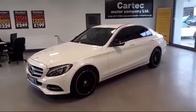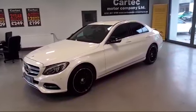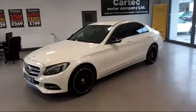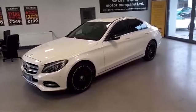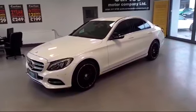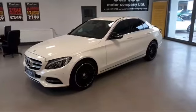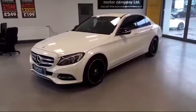In stock today, we have a 2014 64 plate Mercedes-Benz C-Class 2.1 C220 BlueTEC Sport. 170 brake horsepower, with 91,000 miles. And it's an absolute stunner of a car.